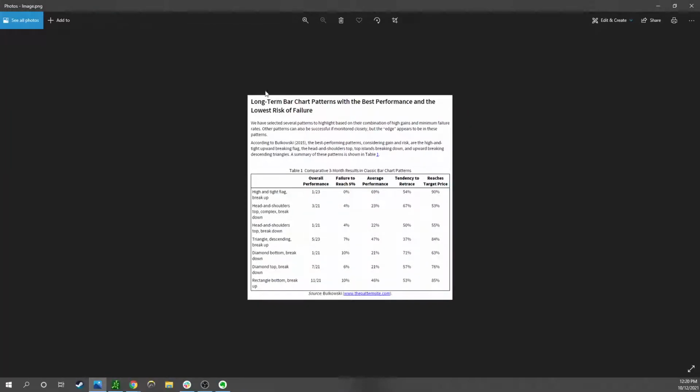And this is their success rate. This was taken from patternsite.com. Bukowski, the high and tight flag, is the number one overall performing pattern, and these are the best chart patterns with best performance, lowest risk of failure. Average performance is 69% gain, with a tendency to retrace about 1 out of 2, and it reaches the target price. So it reaches the symmetrical move 90% of the time.